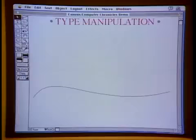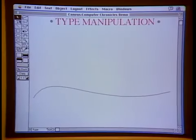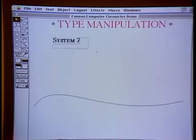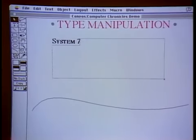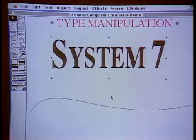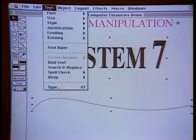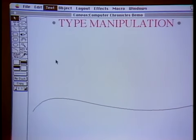Sure. Type takes on a whole new meaning in Canvas. By simply typing some text, we can then grab the text and scale it to exactly fill the screen. Real-time scaling. And then I have a path on screen. By taking the two, I can then bind the text to any path.